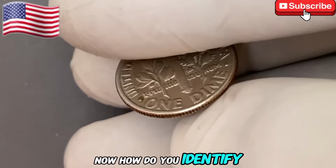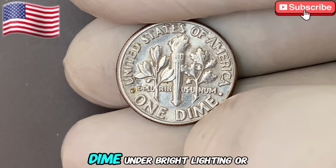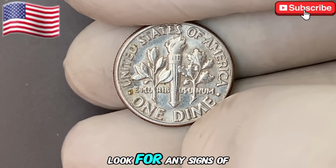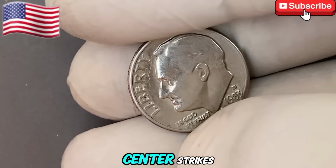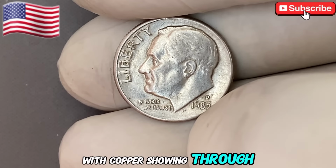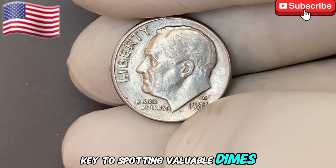Now, how do you identify these valuable errors? The first step is to carefully examine your 1983D dime under bright lighting or with a magnifying glass. Look for any signs of doubling in the letters, numbers, or Roosevelt's profile. Check the edges for off-center strikes, and if the coin has a strange coloration with copper showing through, it might be missing its clad layer.